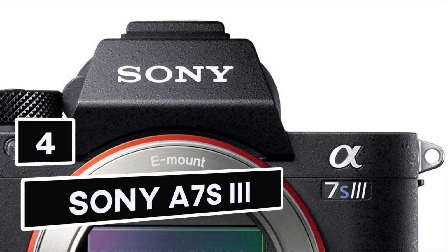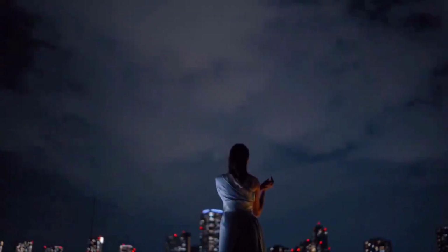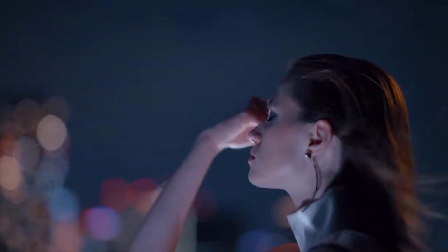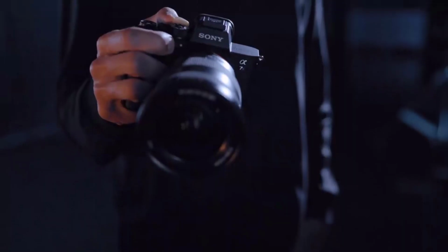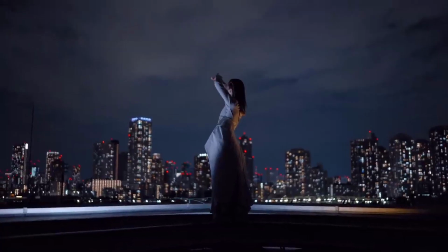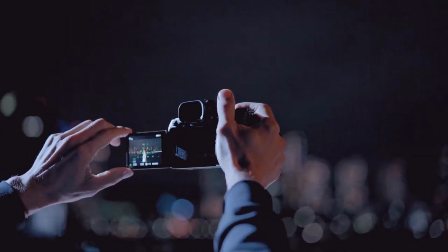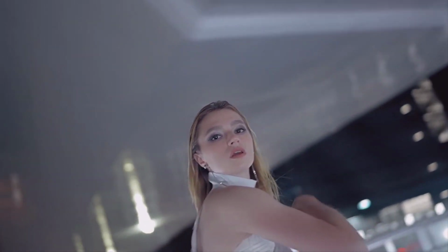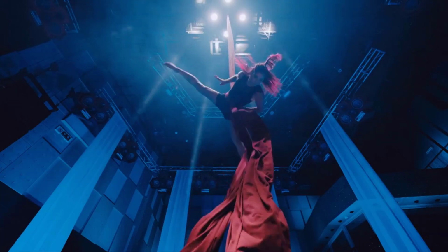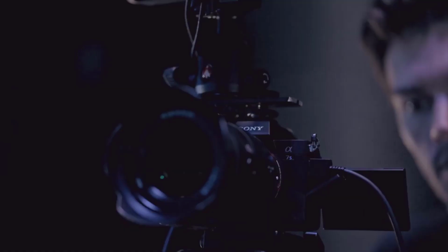Number 4. Sony A7S III. Sony came in like a wrecking ball with its mirrorless camera series, and they have proved to be perfect all-rounders and a go-to option for YouTubers and content creators for its compact form factor. One of the biggest camera announcements of 2020, Sony's long-anticipated follow-up to its popular A7S II has done no less than surpass expectations in every regard.